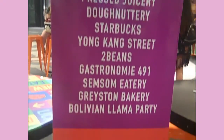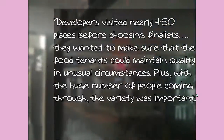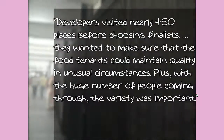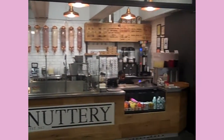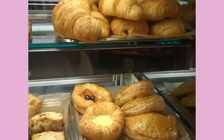Here's another quote from an article because I can't write. Developers visited nearly 450 places before choosing finalists. They wanted to make sure that the food tenants could maintain quality in unusual circumstances. Plus, with the huge number of people coming through, the variety was important. For after-school students, they brought in the donuttery. For the models going to Hearst magazines and health-conscious office workers, they brought in options like Press Juicery and vegan restaurant Blossom de Jour.